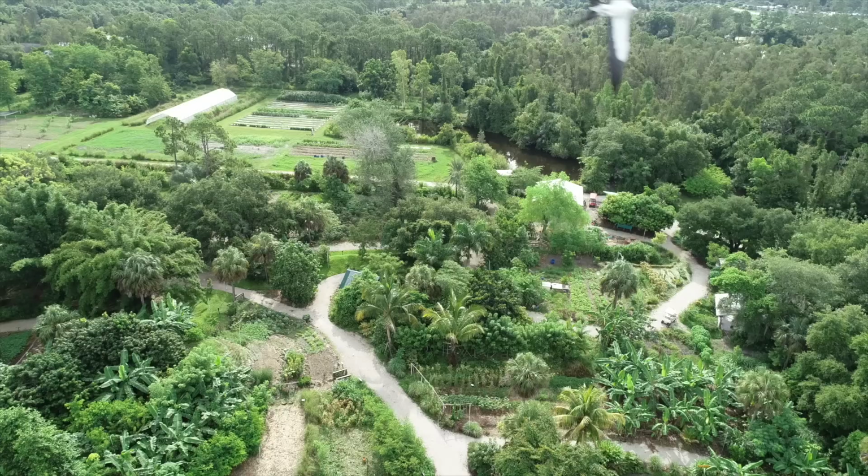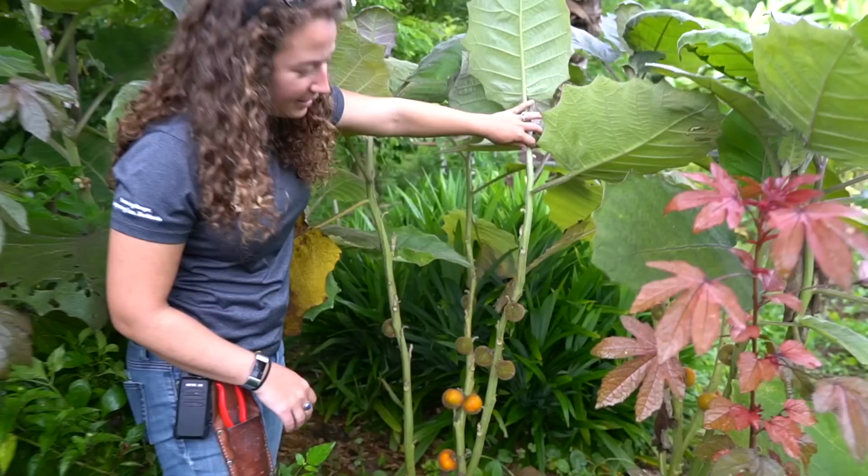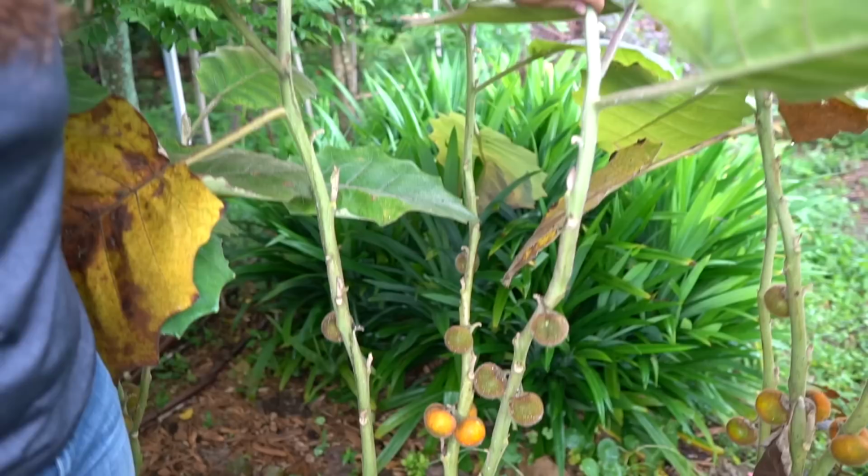See these nice nuts on here. This is a spineless variety that our propagation manager found. It's a spineless nut, and it makes a really good juice. It's delicious. It's a little bit sour. One of our staff members is from the Dominican Republic, and he grew up with it. So he has a really great juice mixture where it gets sweeter.